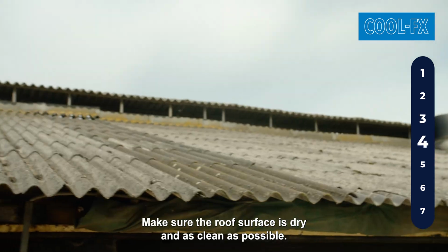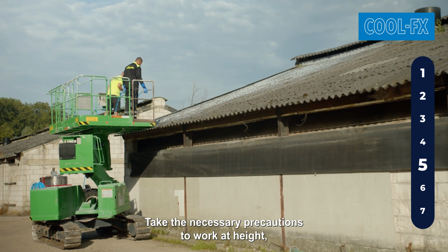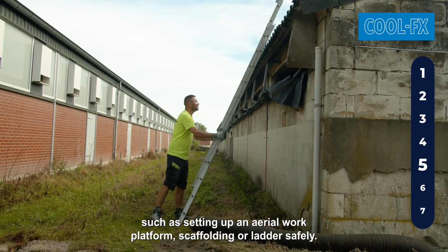Make sure the roof surface is dry and as clean as possible. Take the necessary precautions to work at height, such as setting up an aerial work platform, scaffolding, or a ladder safely.